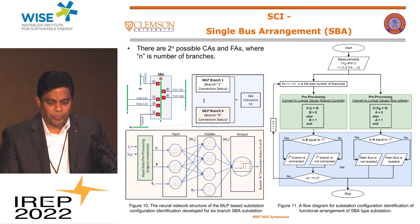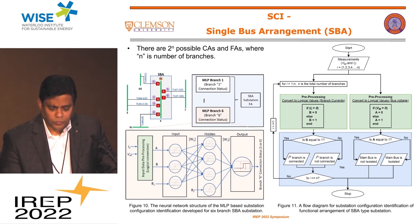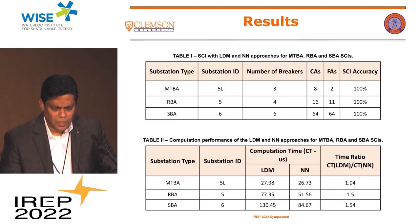And the same thing with the SBA, it's much more complex here because we need current measurements as well as voltage measurements. The same idea applies: we can pre-process and implement an expert system to do that. Or, depending on how many branches, we can take multiple compact multilayer perceptrons to identify the breaker status on each branch, and then assemble that together to get the configuration. Again, here we don't need physical training data, it's just the physics.